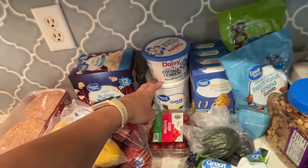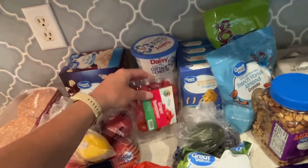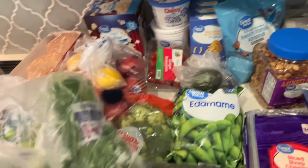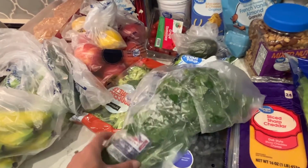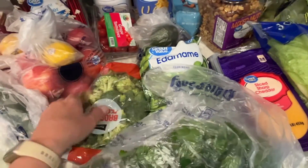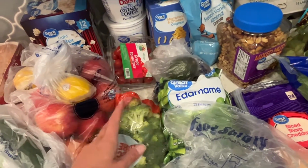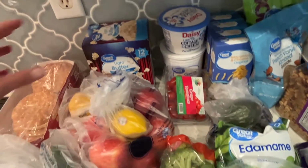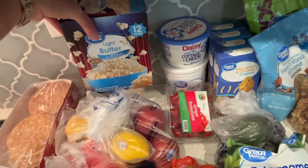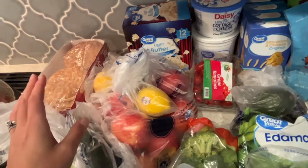And then I have my vanilla Greek yogurt, some little grape tomatoes for my salad for the week. This is a bunch of parsley for my salad dressing. Broccoli, it is our favorite vegetable, so we eat broccoli every single week. We have been eating a ton of popcorn, my kids have, so lots of popcorn. Some lemons for my salad dressing.